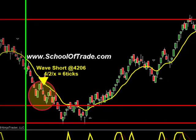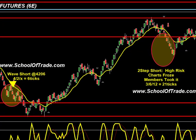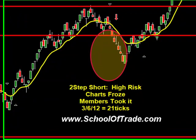Now, as you can tell, right, these trades are no home runs, right? Come out and make sure you're here with us in September when we have these +4, +8, +20, which we saw, pretty much the entire year so far. So our average will go through the roof, guys, once we see the fall come back and the price action returns. And then we finish it up with a high risk two-step short here.